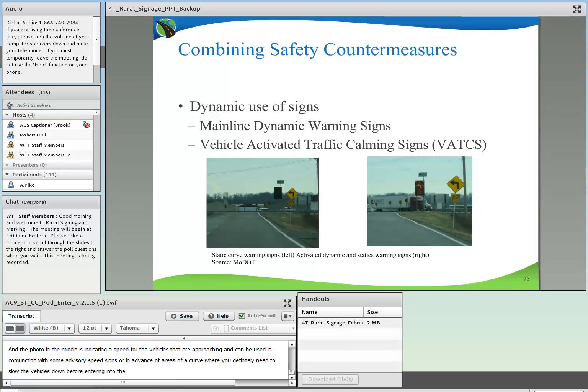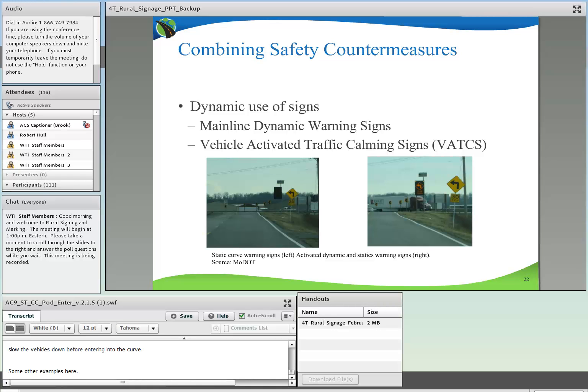Some other examples here. This is an interesting application. In particular, there's the sign in the middle of the photographs there. As you can see, when there are no vehicles, it's blank, it's dark, but when it detects a vehicle, it gives an enhanced warning of that curve that is fast approaching.